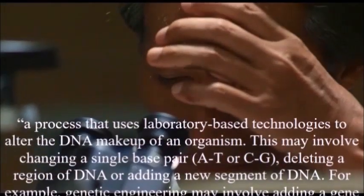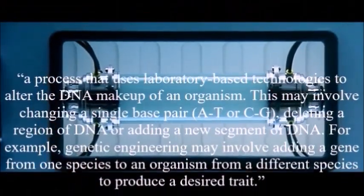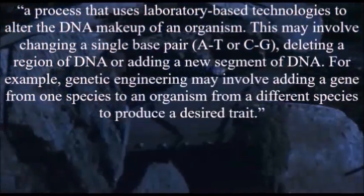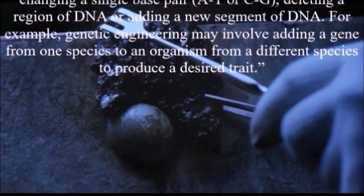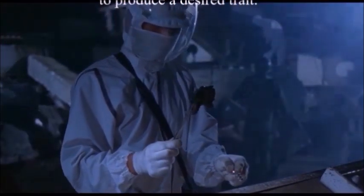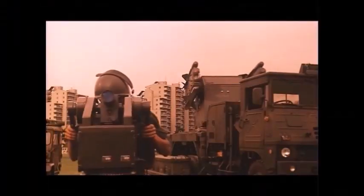This may involve changing a single base pair, AT or CG, deleting a region of DNA, or adding a new segment of DNA. For example, genetic engineering may involve adding a gene from one species to an organism from a different species to produce a desired trait. If Godzilla were genetically engineered to have traits of different species, then that could explain his ability to photosynthesize like a plant, and his bombardier beetle-like fire-breathing capabilities.